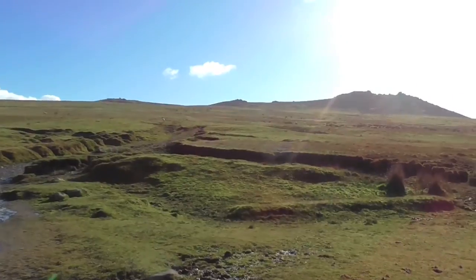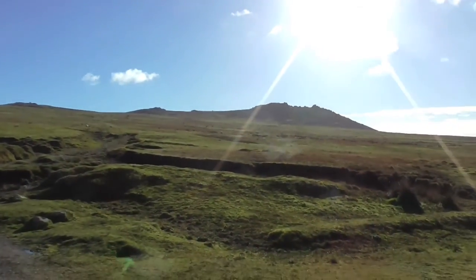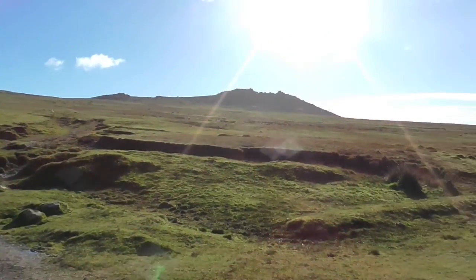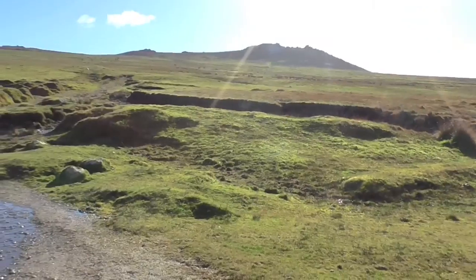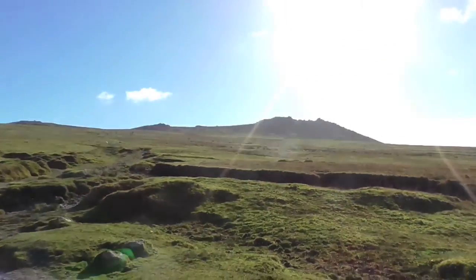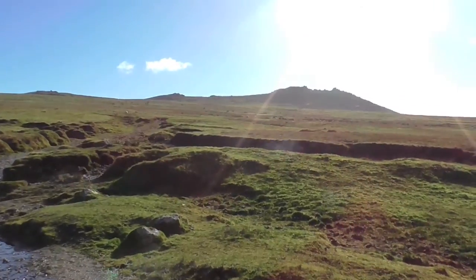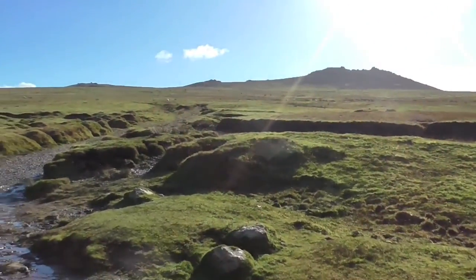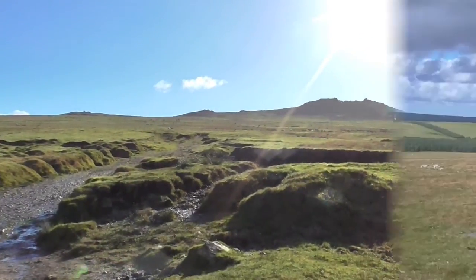And as usual with my walks, I've got a bit of time limitation. So I'm going to get up and do Rough Tor, and then we should be able to see Willy from there, but not sure if I'm going to go that far yet. I'm going to get up there and just see what it's like really. Just want to check out the view and getting up onto those rocks, which should be pretty cool. See you in a sec.